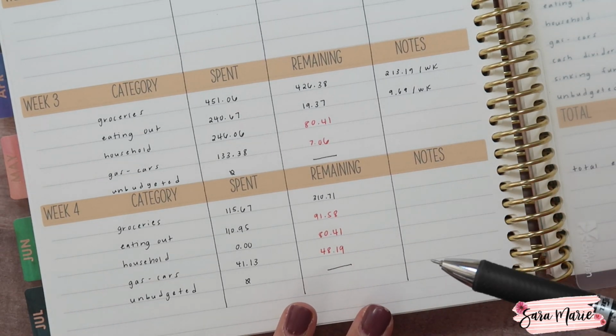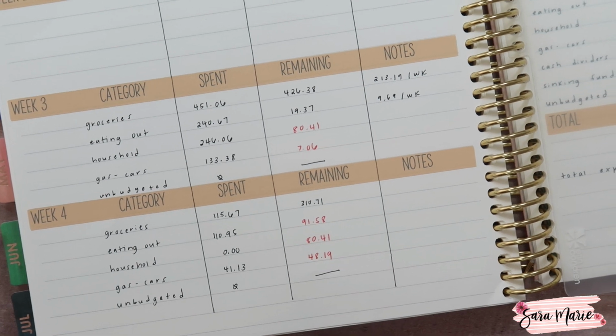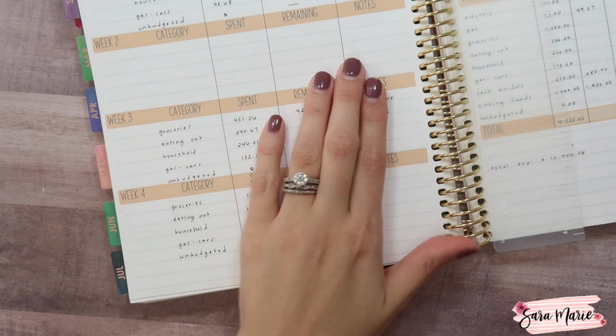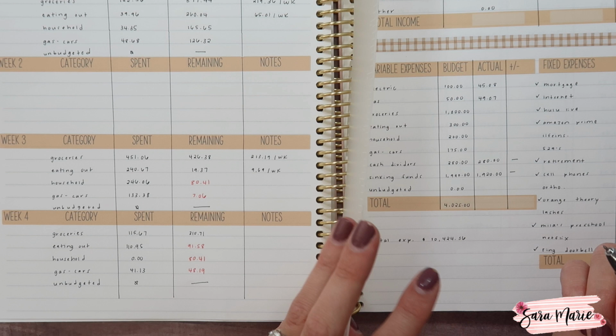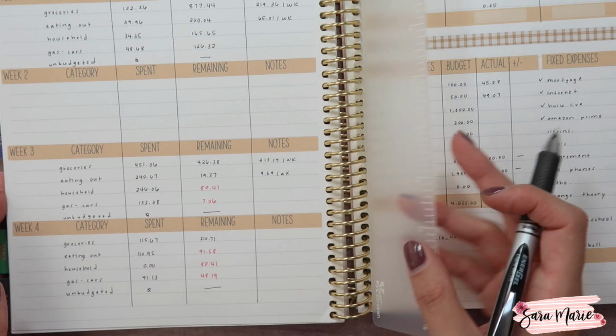Household, I'm hoping that in November is a lot less, because we did stock up on some stuff, and honestly, if I would have taken a look at where we were, I skipped a weekly check-in obviously here, then maybe I could have made some more informed decisions. Again, that's the reality of how important the weekly check-in is. So yeah, that is how we're doing for variable expenses.